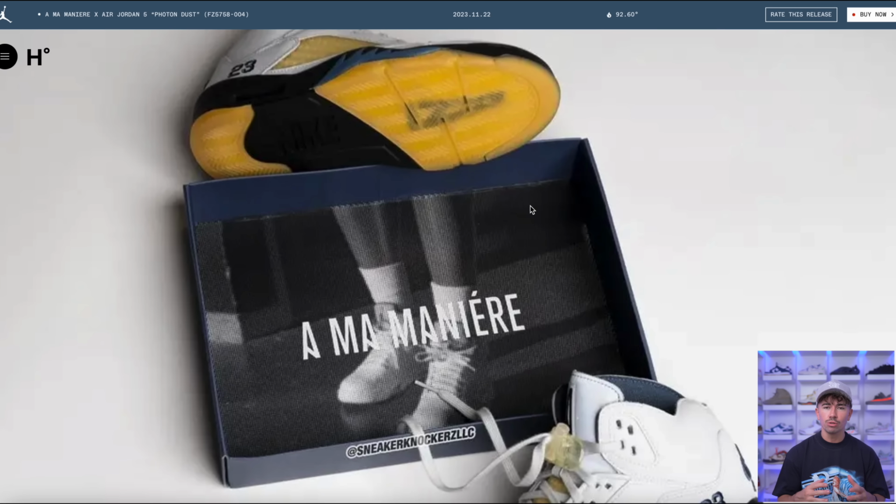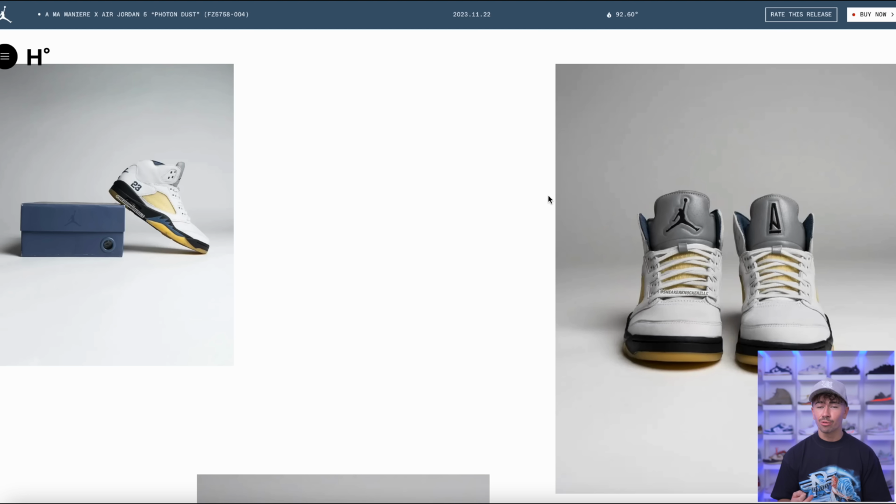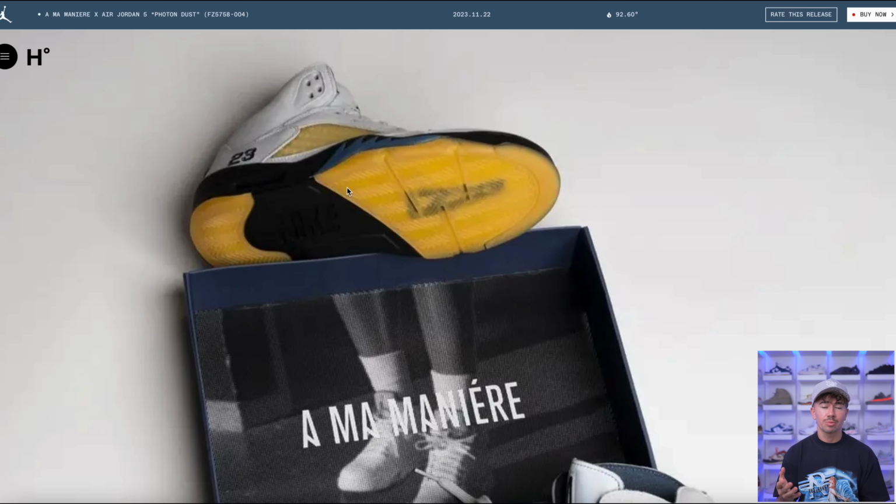Right, we got some more detailed looks at the upcoming Air Jordan 5 Maniere. This is the elusive Photon Dust colorway. Heavily vintaged out details like the outsole, the lace toggle. I think this colorway is really solid. The problem I have with both of these colorways of this Maniere collaboration is that I don't know if they really went all out on it in terms of the premiumness. As of right now, both colorways are expected to drop on November the 22nd at the end of this year.